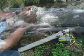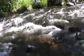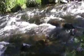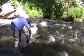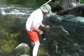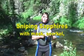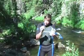You see how the water is flowing and it's leaving a gap in between that rock where it's flowing over the rocks right here. Now we can take a sucker tube and get whatever gems or gold in that area out. And let's do that now and let you see how that works. Okay, we're going to go in the water and look for gold and sapphires with nothing more than a mask, a snorkel, and tweezers.